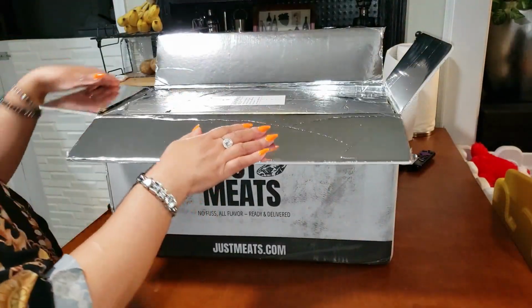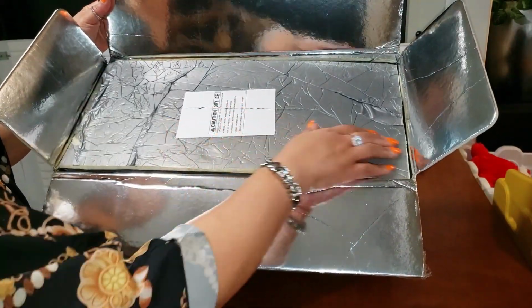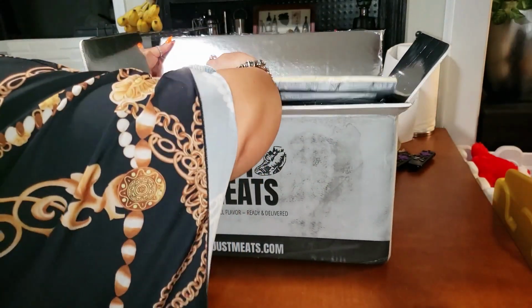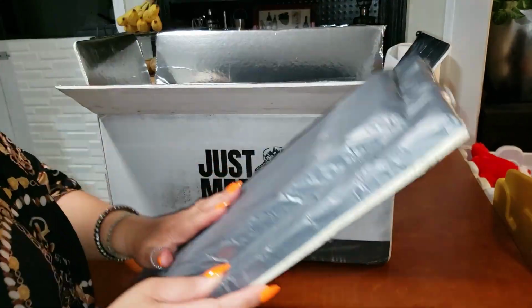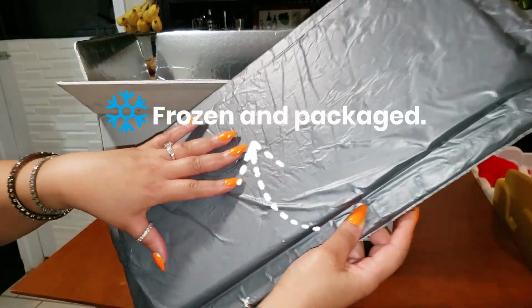Hey y'all, I just received my first Just Meats box, and I'm so excited to unbox it with you. I'm part of their ambassador program, so huge thanks to Just Meats for sending over this incredible variety pack. 6 pounds of top quality, chef-prepared meats, all sourced from ranchers who truly care about sustainability and flavor.